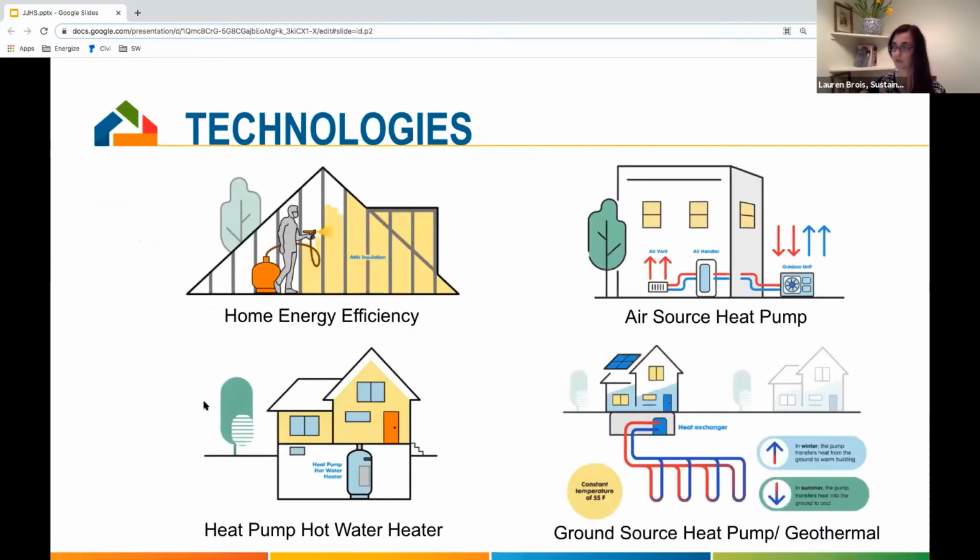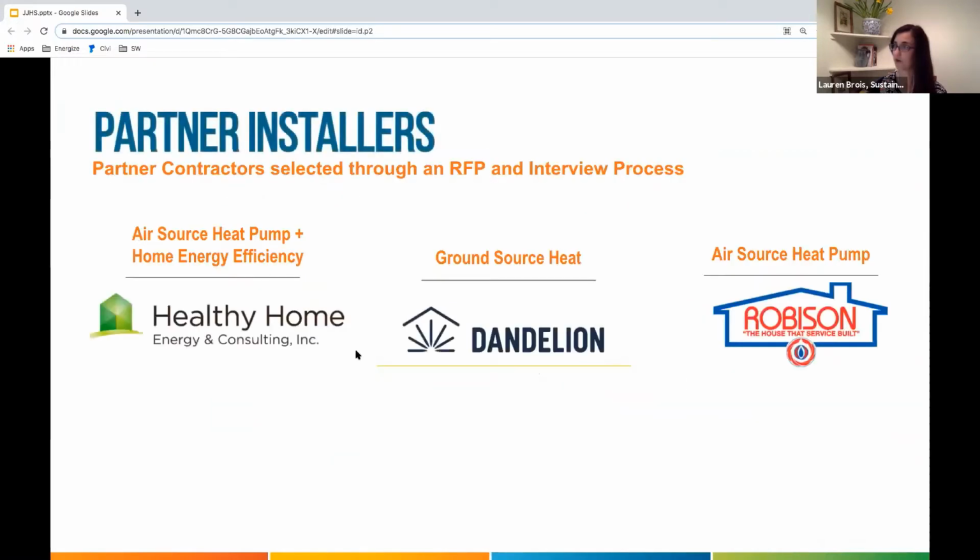So we're talking about electrifying everything, and we're doing that through these 4 different types of technologies. We're going to start off talking about energy efficiency, and then we'll move into the heat pump options. Our 3 contractors on the call tonight: Lexi from Healthy Home Energy and Consulting is here. This contractor provides air source heat pump and home energy efficiency. Dandelion's on the line to talk about ground source, and Robeson is here to cover air source heat pumps.